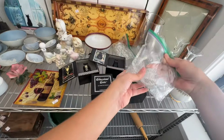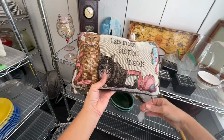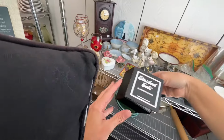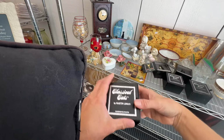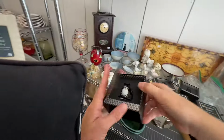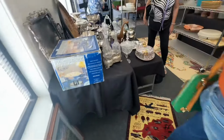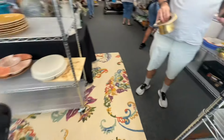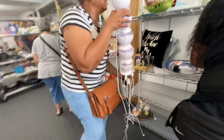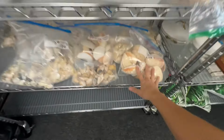Okay, guys. Some salt cellars. Oh, look at how cute this pillow is. Cats make perfect friends. No, we gotta get that. These are cute too. I wonder what these are. I'm gonna have Philip look these up. $25. There's like a ton of them. Interesting. Okay, let me go. Look at the silver. Oh my gosh. So pretty. All right, let's see. Okay, guys. $40 a bag of shells.